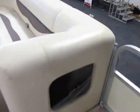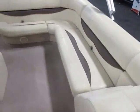Port and starboard couches, both with under storage and beverage holders. Four Aquatronic speakers. Storage. It's a large L-shaped stern couch. It's a layback with under storage.